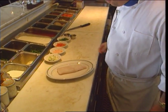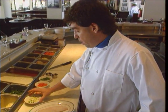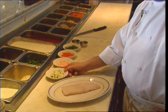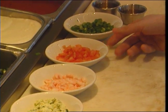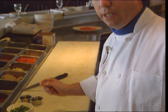After the fish is about 3/4 of the way cooked, then we're going to add all these ingredients, which are about 1.5 ounces of garlic butter. That's butter, garlic, green onions, granulated garlic, and garlic powder. This is 1.5 ounces of bay shrimp meat, fresh tomato, and fresh green onion. What we have here is some white wine we're going to add almost at the end in order to add that flavor to the fish.